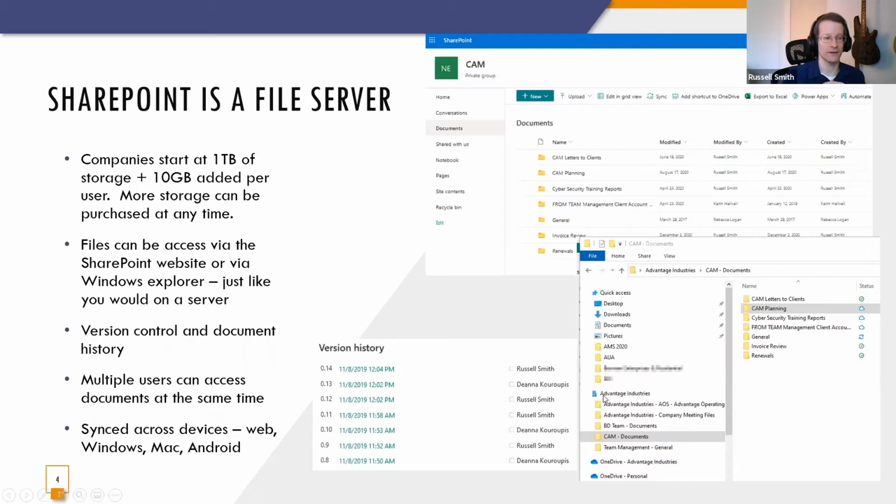And we see that down here, over here, Advantage Industries. So those are SharePoint sites. These don't exist on a server. They don't exist on my computer. All those files are with Microsoft, but I can access them the same way I would access a file right in my downloads folder. It's that simple and easy.